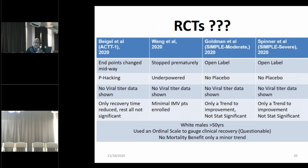So what are these RCTs? I'll just say a few words. The first one, ACTT-1, which is the most quoted, had its endpoints changed midway. They did something called p hacking, where you fish for a number of p values, and wherever you get the significant one, you publish it. And there is no viral data available. So how can I say whether the titers were reducing with remdesivir? Only the recovery time has been reduced. The rest is all not significant.